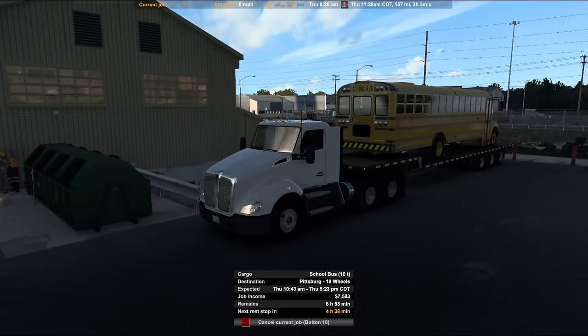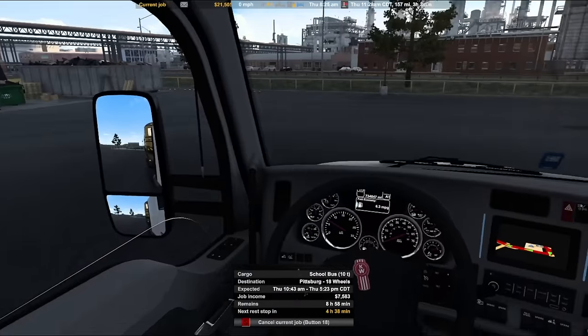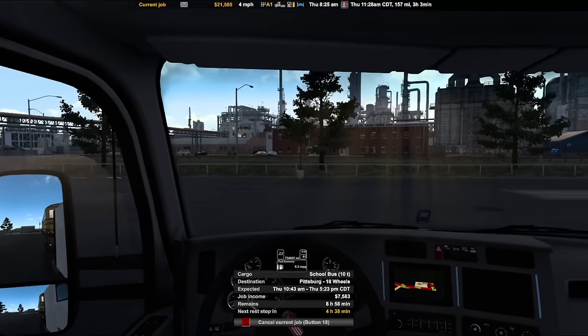This is a really nice looking little Kenny for 9,000, 11,000, whatever it was. Good truck right here. I'm happy. We're going to get out on the road. It is 8:25 in the morning.